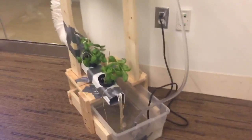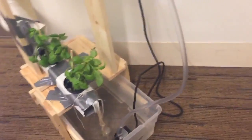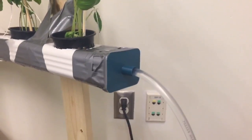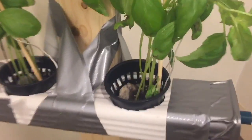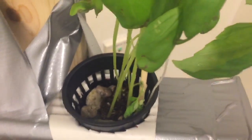So for our design, it does need to be plugged in because the pump is constantly running to provide the continuous flow of water. And the pump leads into this PVC tube, which is held in place by a 3D printed component. And the basil plants are suspended in root cups that are basically netted cups that allow for the roots to hang into the water. And the plants are supported by chopsticks just to allow them something to hang on to. And then rocks are also added for more stability.